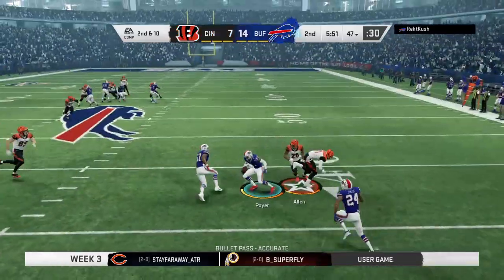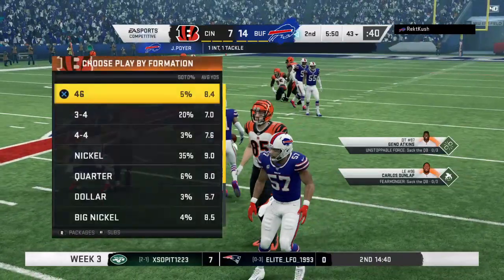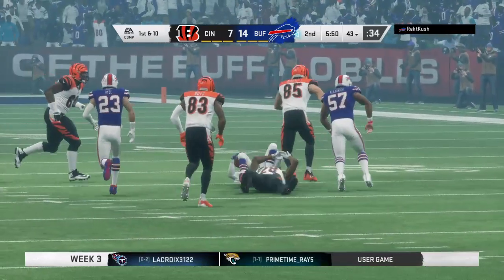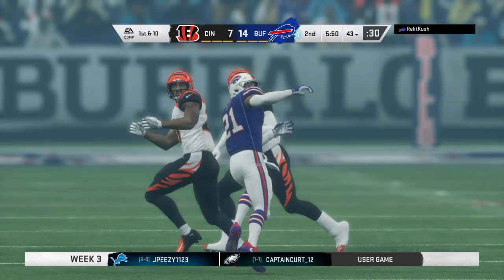Into heavy traffic, and it's intercepted. Picked off by Jordan Poyer, and he's able to get it back here to the 43-yard line. He was trying to get that one to Allen that time. The Bills take over 1st and 10 at their own 43-yard line.